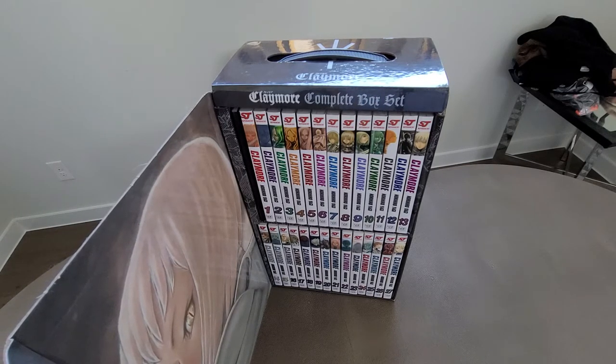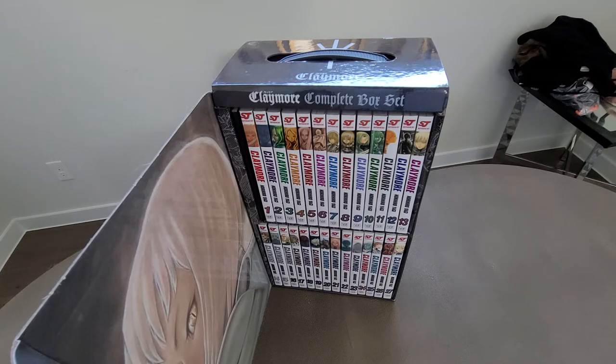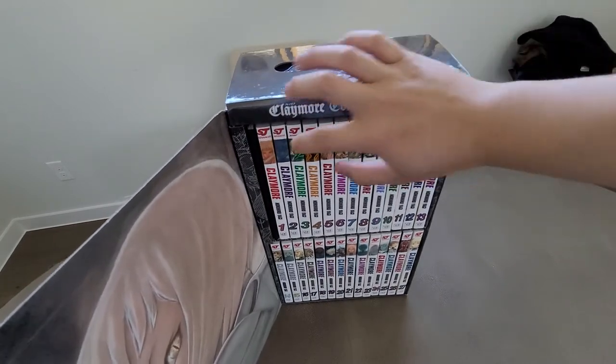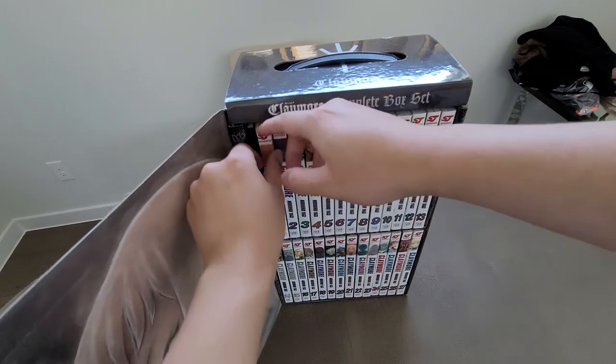But reading through these is pretty quick. I could go through like one or two in just one sitting. It's really not that bad, because usually manga sets don't really have a lot of text or dialogue. It's just a lot of pictures most of the time.